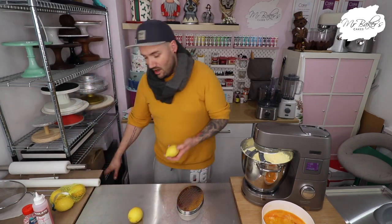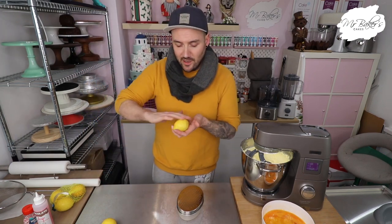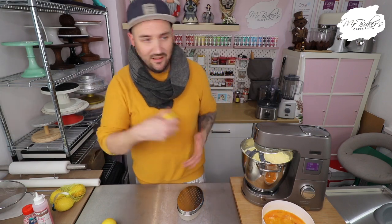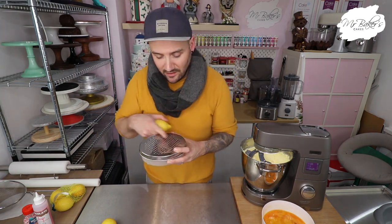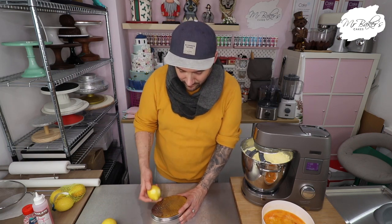So I have got unwaxed organic lemons. You want unwaxed because the wax covers the zest, so when you scrape it off you're essentially adding wax into your cake as well. So unwaxed, and then I'm just using a grater like this to take that zest off, ready to add to the cake.